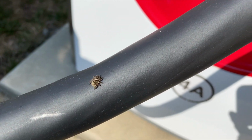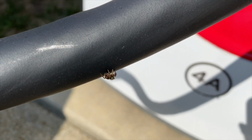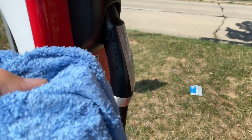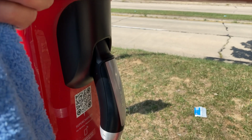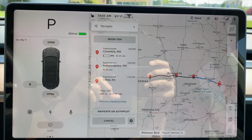Discovered how the superchargers work. Here it is. This guy takes care of it right there. Okay, wet rag report. This handle is absolutely cool. Surface of this is hot. So how about that? Works fine. All right, we are ready to go.